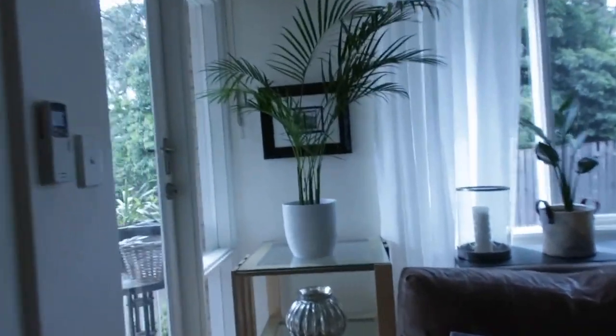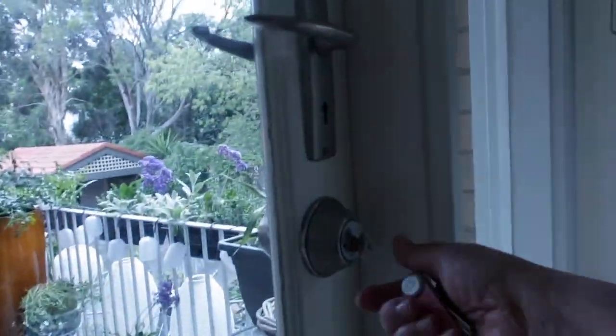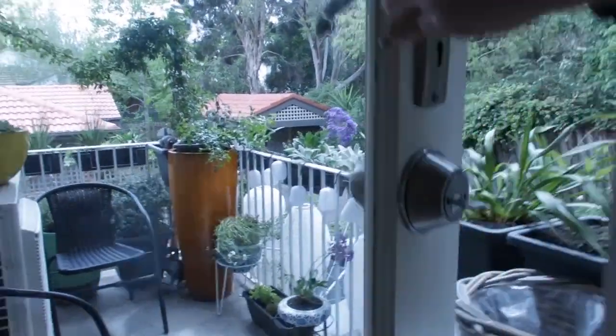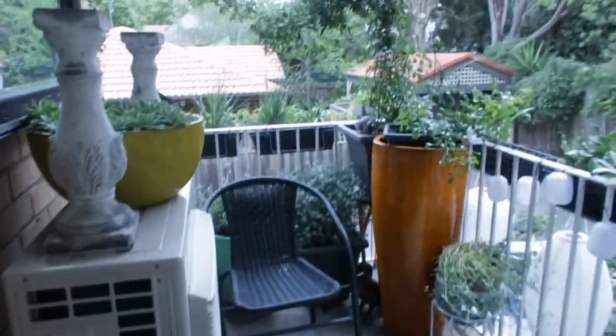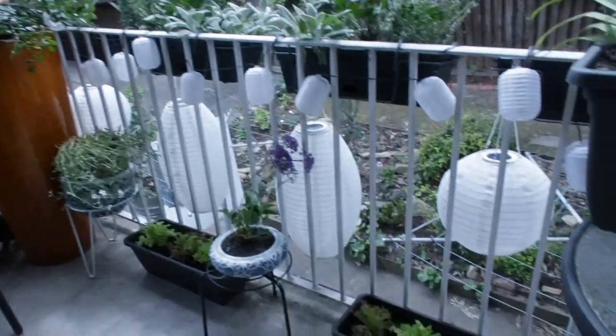That's the one area that I do have to sort out. And then out here and on the balcony, it's actually pretty good. I've been doing this. It needs cleaning. We had a huge wind last night, so everything gets blown around, but the plants are quite healthy.